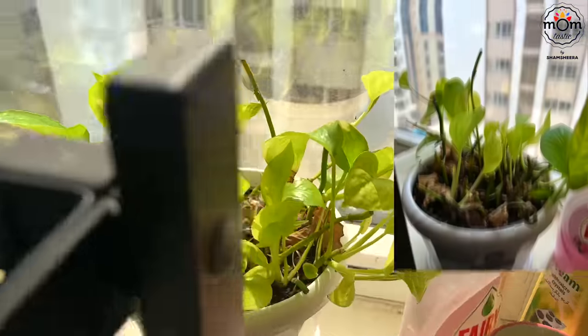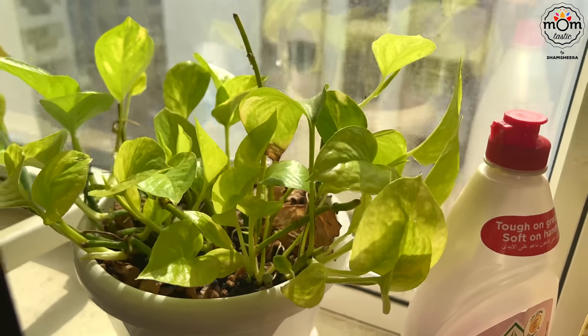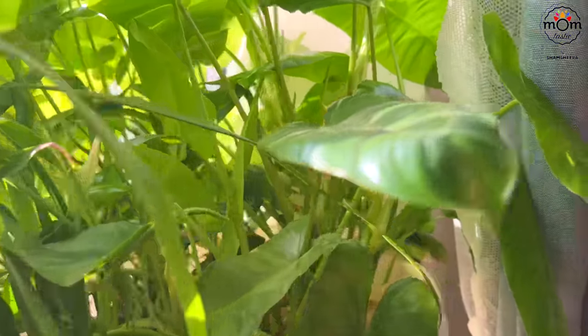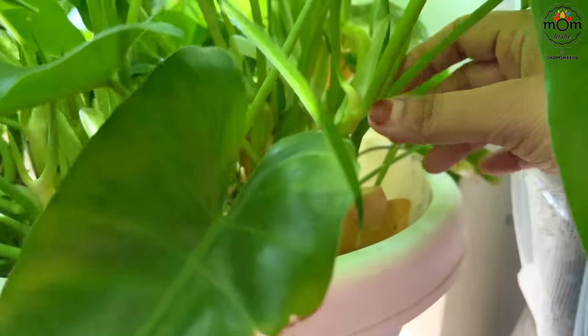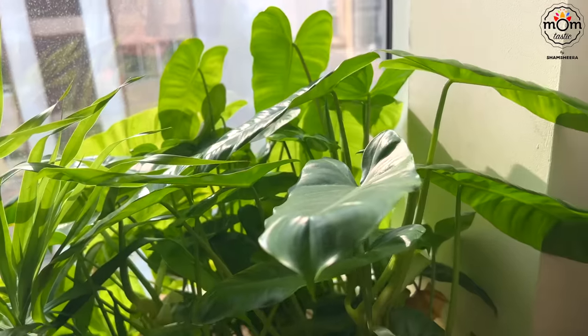Do you remember this money plant that was given a trim from the bottom? The leaves have started coming and it looks all fresh. Most of the time when I go on vacation, I trim a few plants and place them in water to see the roots when I return home.